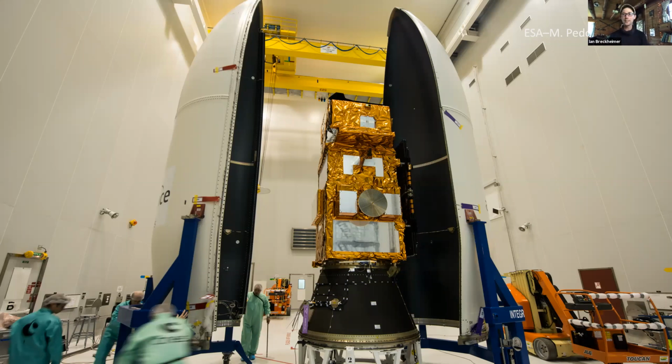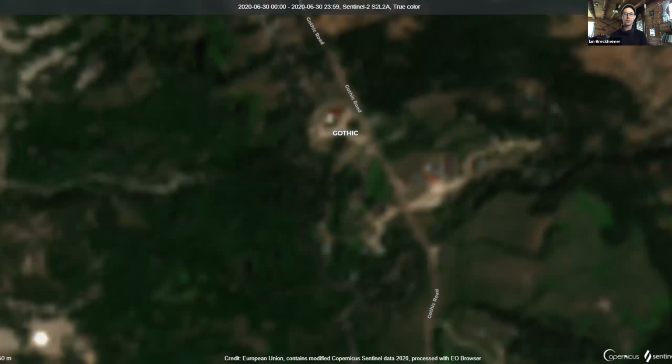This is a really fantastically sophisticated instrument. It took about 25 years of planning and engineering, about $800 million of funding. What it does is circle the Earth and take pictures. And those pictures essentially look like this. This is a picture from about a week ago from this satellite of the Rocky Mountain Biological Lab campus in Gothic.